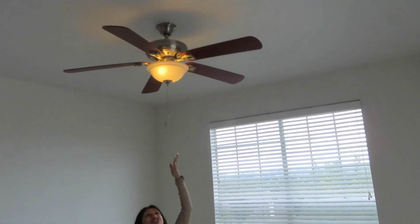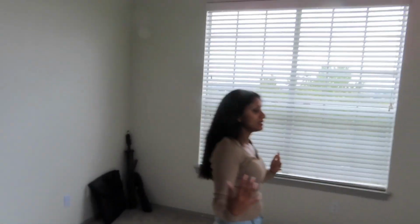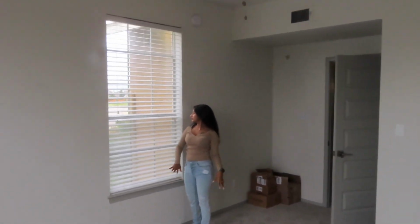Okay, but it's on slow. If I needed to turn off the light or something, I wouldn't be able to reach it. Yeah, she's so little, guys. This place is huge for her. We have this window right here. This window has a view of trees.